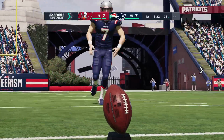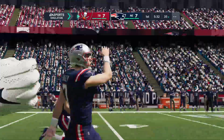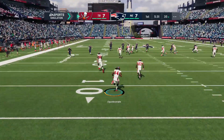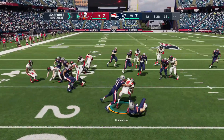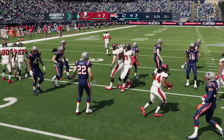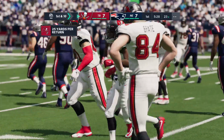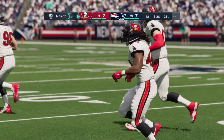Each team has scored. 7-7 here as the kick's away. And able to get this across the 20, but not much further as he's dropped at the 23-yard line. The Bucs take over, first and 10.